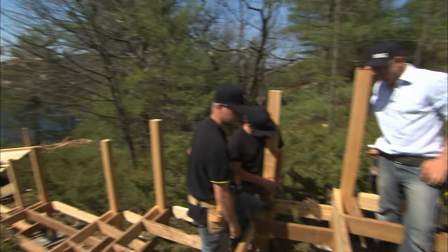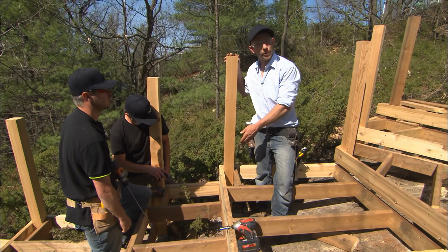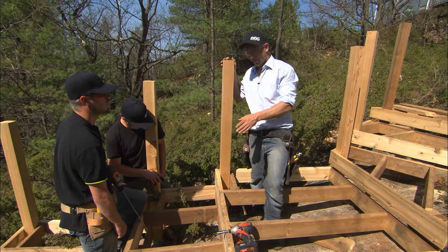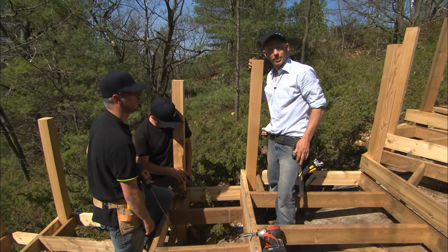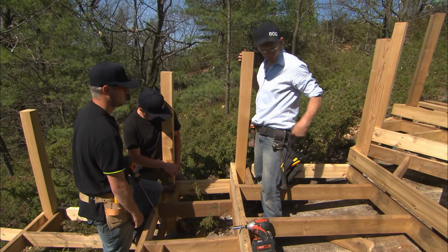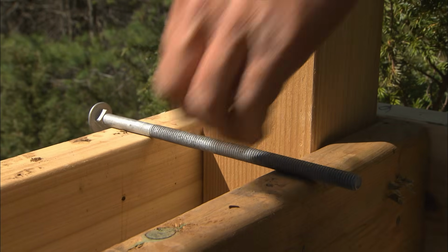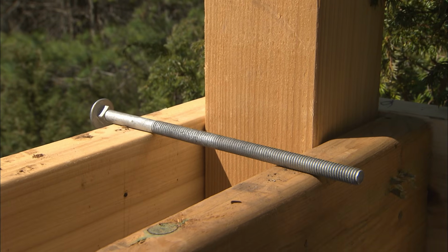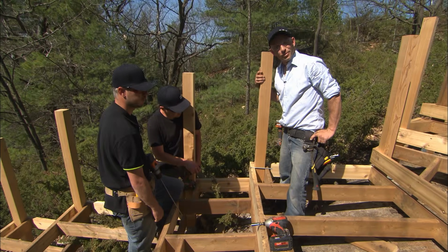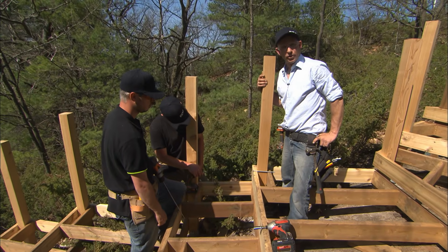Okay, so what we're doing here now is we're going to be securing the posts properly to our platforms. Now, a lot of people try to save time by putting screws in, and that's why a lot of railings wiggle. What we're going to do is a proper install with 2 carriage bolts right through the face, through both sides of our lumber here, and we're going to tighten them up. We're going to go super fast. We've each got our job, and hopefully nobody slips up or they're off the team.